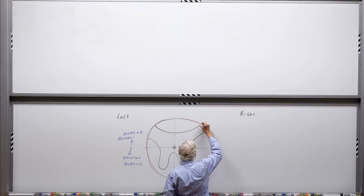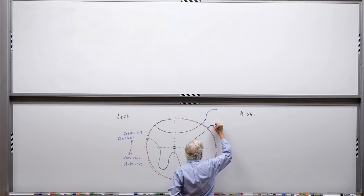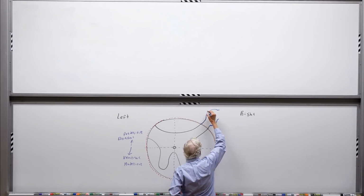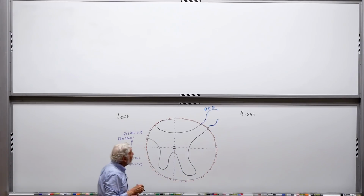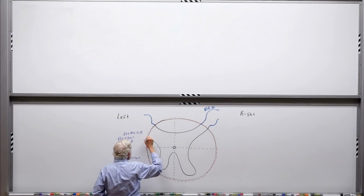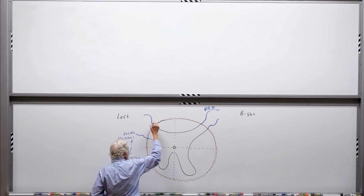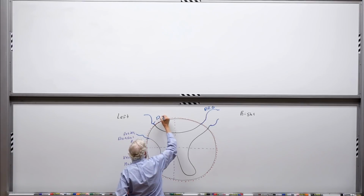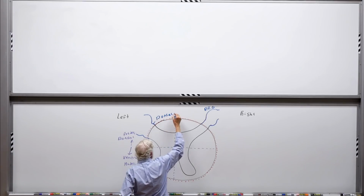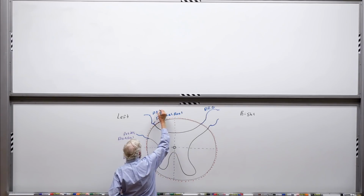We then said that up here was a short segment of dorsal root, which then expanded into this sort of bulbous structure, which we said was the dorsal root ganglion, sometimes known as the posterior root ganglion. And what we see on one side, we see on the other. You see this short section of dorsal, sometimes known as posterior root, and this dorsal root ganglion.